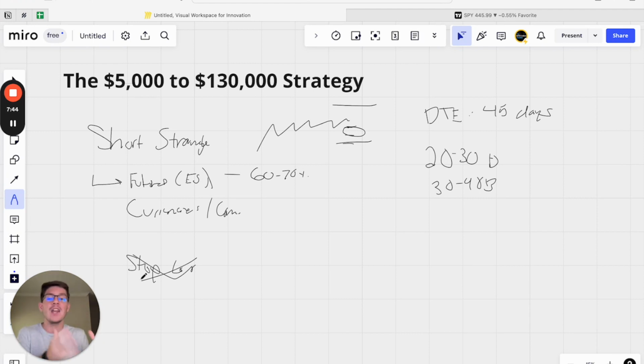Instead, he likes to manage his positions and look at what's going on, what's happening in the market. How do I want to adjust? This is really weird and can have a lot of downside because short strangles do not have defined risk. They have unlimited risk if you don't trade it correctly. So without a stop loss, he has the chance to lose out on a lot of money.